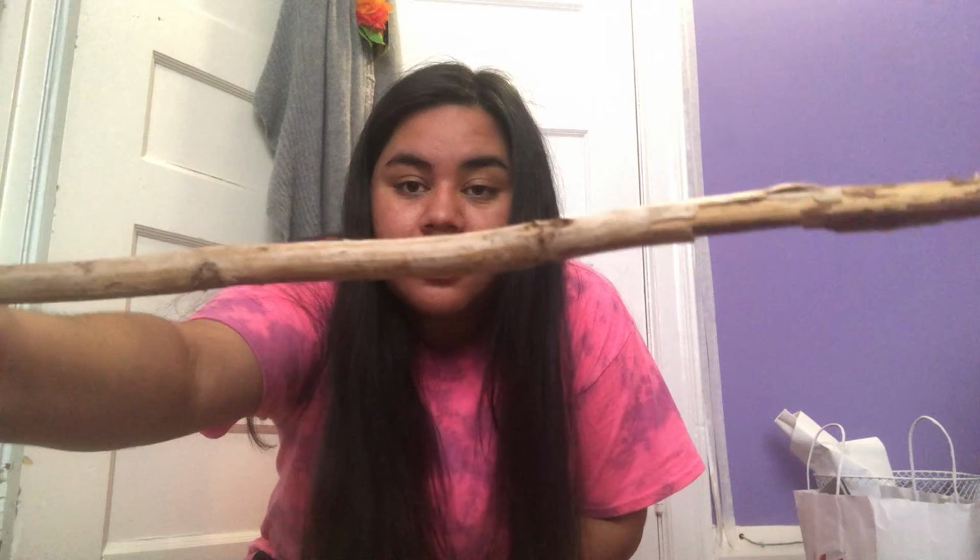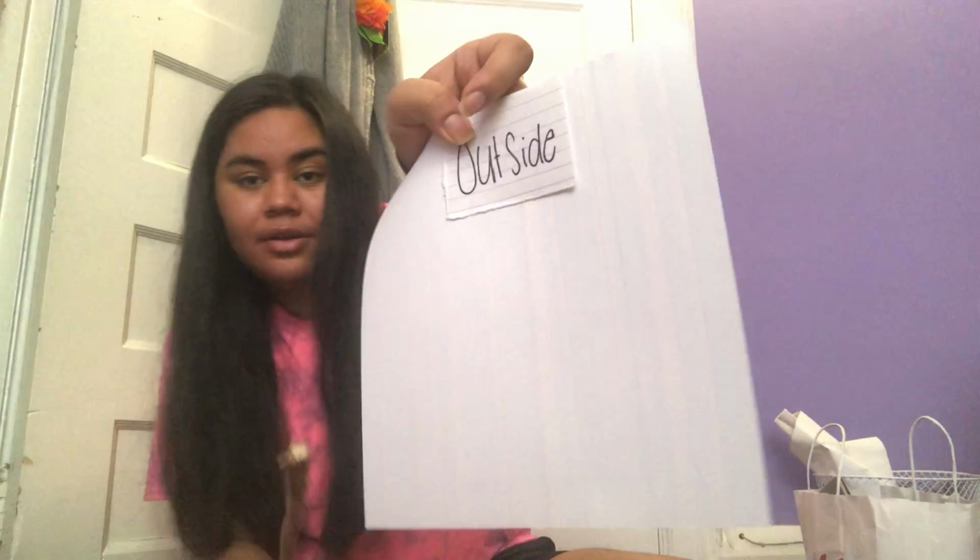Next, we have a stick. It's a stick. So where does this stick belong? Does the stick belong in the kitchen? Does it belong outside? Or does it belong under the things that we can wear? Can you wear a stick? Or would you find a stick in the kitchen? I don't think so. I would find a stick outside. So I'm gonna put it with the outside paper, because that's where we find sticks, outside. So let's keep looking.